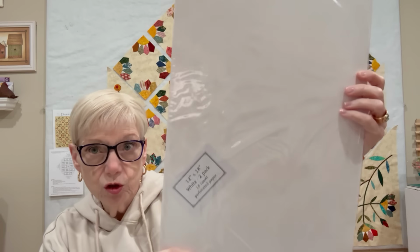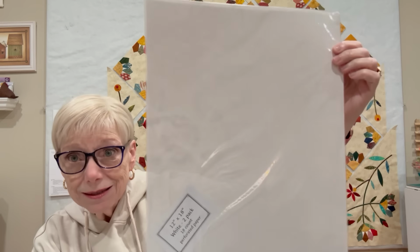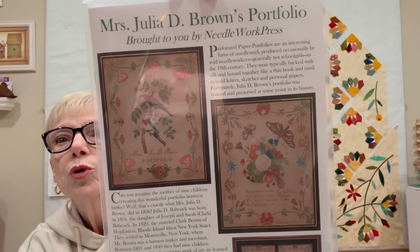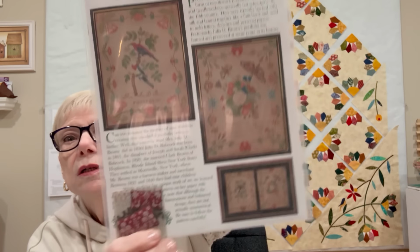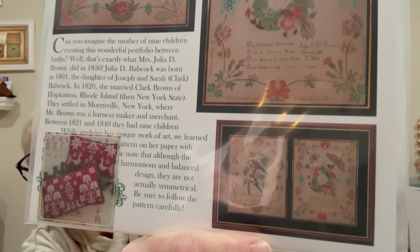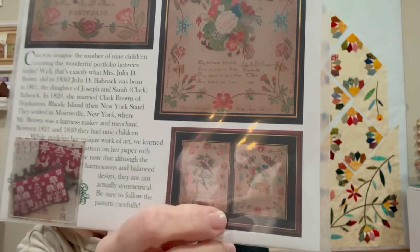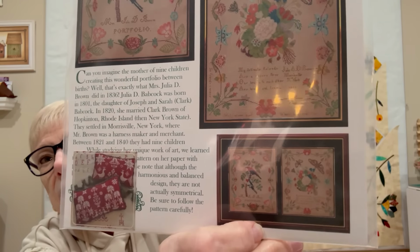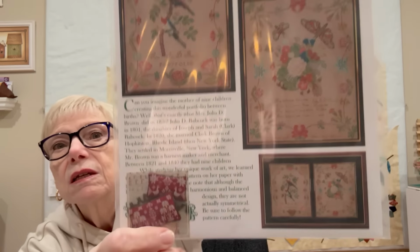Okay, the first thing I want to show you is perforated paper. And this is 12 inch by 18 inches. I needed this size because it is called for in Mrs. Julia D. Brown's portfolio. Isn't that beautiful? Look at the way it was framed. This was the original, and someone in her family had the good sense to frame those pieces so they didn't get destroyed.